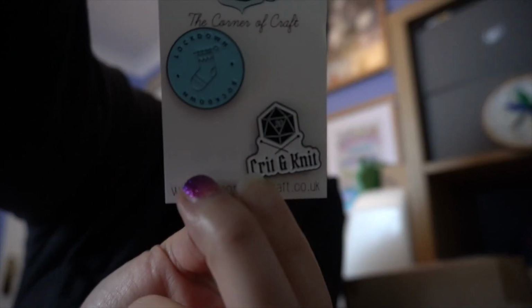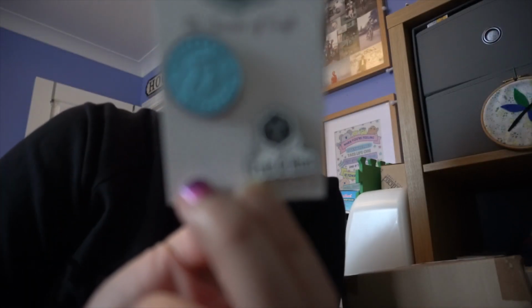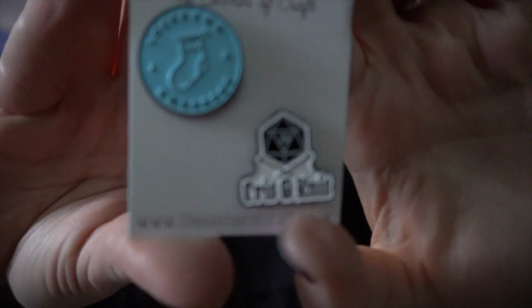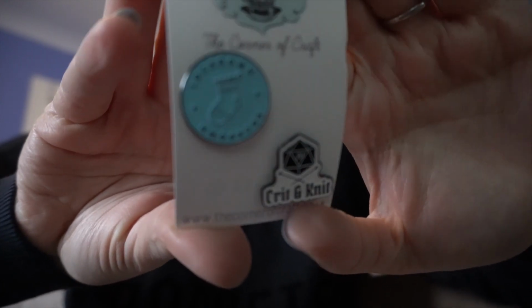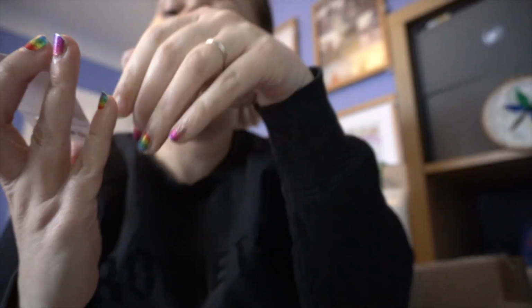Come on. Please focus on the things that I'm trying to show you. There we go. There. I've covered the entire frame. So another crit and knit, and this is the lockdown sock down pin.